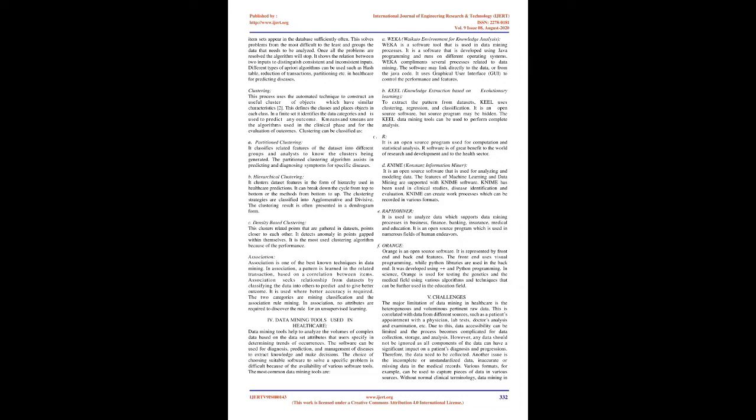A. Partitioned clustering. It classifies related features of the dataset into different groups and analysts to know the clusters being generated. The partitioned clustering algorithm assists in predicting and diagnosing symptoms for specific diseases.